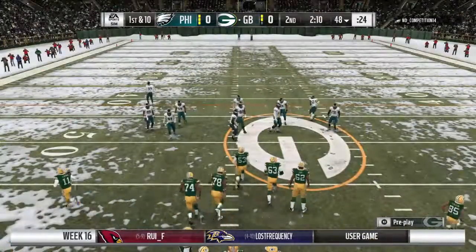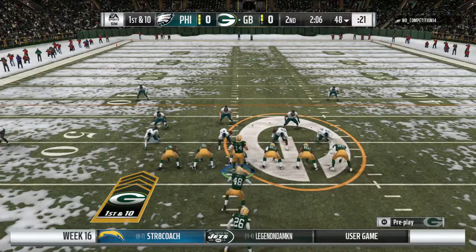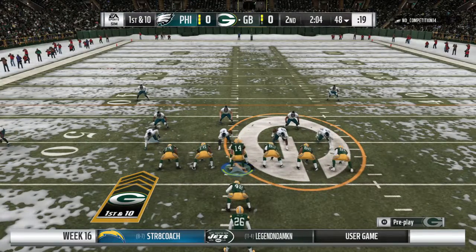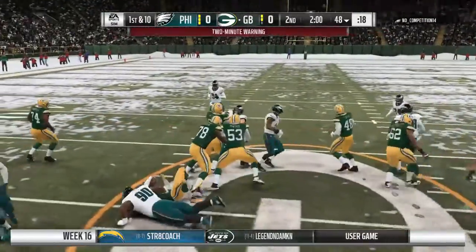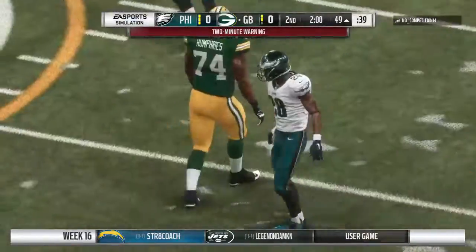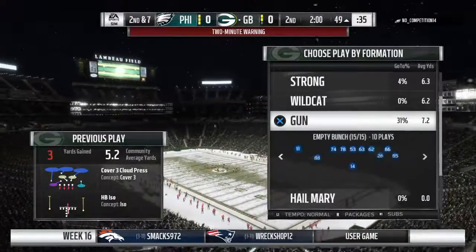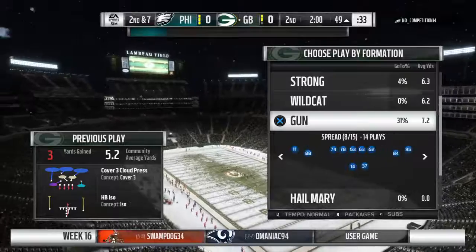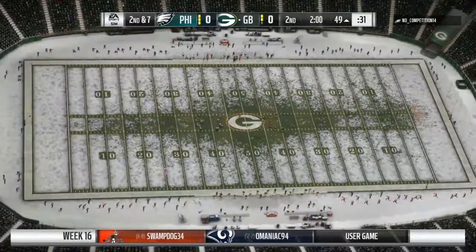Well, you don't need to run another play here before the 2-minute warning. Let's see if they do it anyway. Right back to him on first down. And across the midfield stripe into Eagle territory. 2 minutes remain in a scoreless first half. We're back to Lambeau following these words.